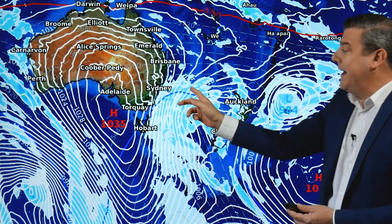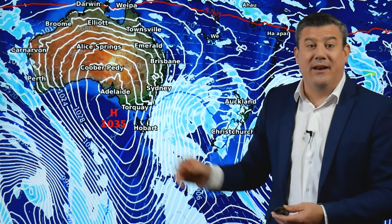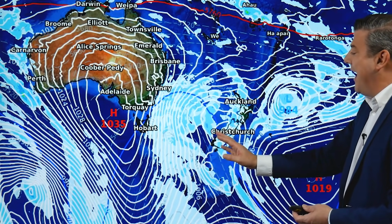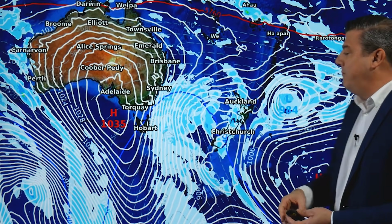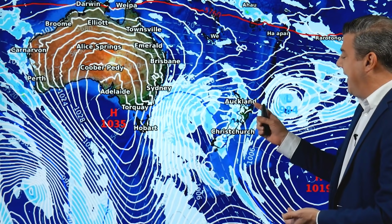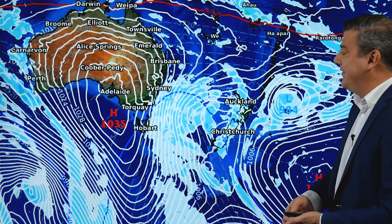So that starts on Friday and moves into Sydney and Brisbane during the day. Over in New Zealand, we've got that cold change moving into Southland, but it's actually a westerly flow for many other areas. It may not be that bad in the North Island with those westerly winds kicking in, and dry and sunny now over on the eastern side.